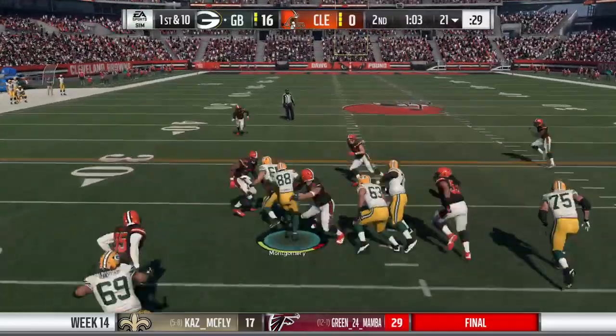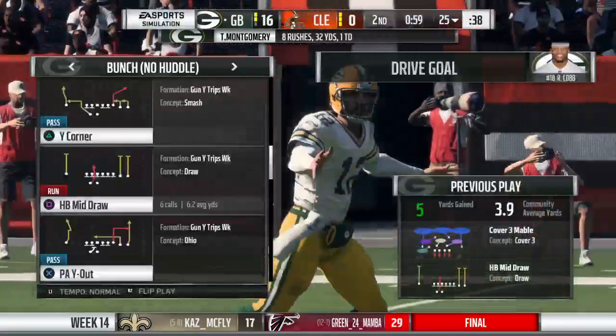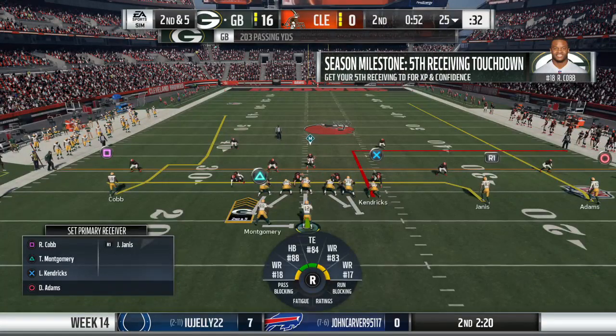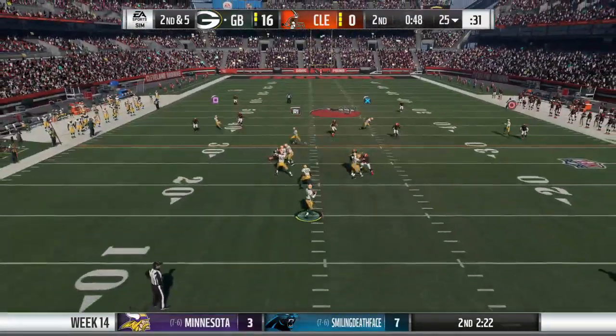319, 50. Rodgers to Montgomery on the draw. And he'll find some space up to about the 25. 5 yards is the tally on 1st down. That brings up 2nd and 5. A play fake to Montgomery. Now Rodgers.